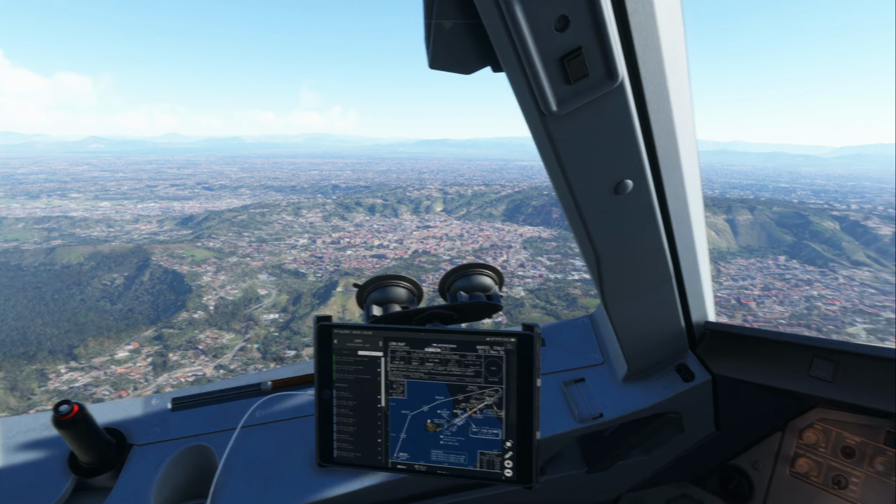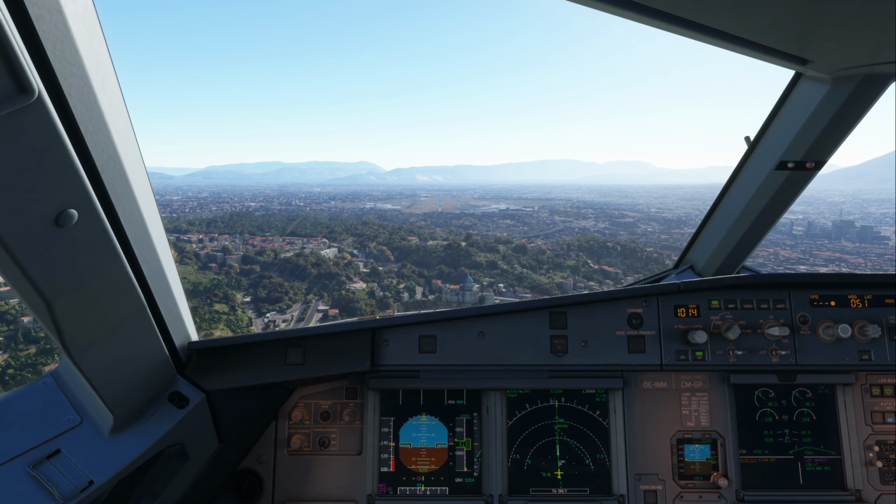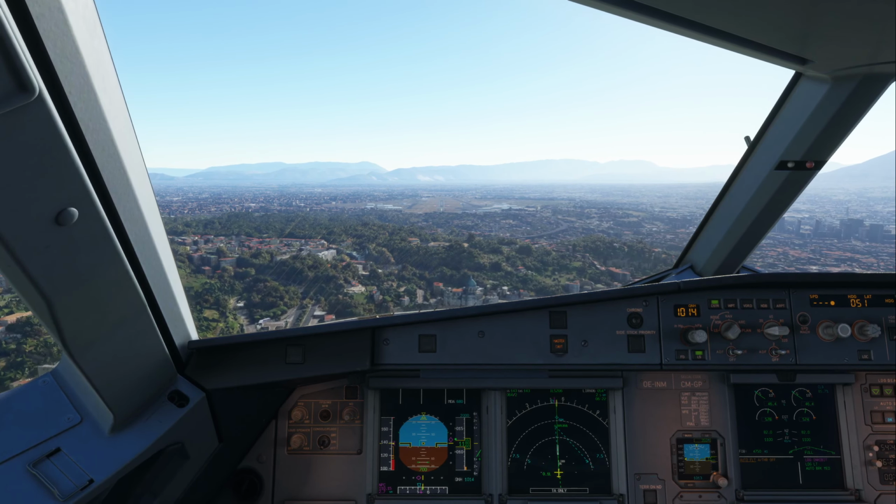Flaps full. Right there. Napoli traffic, Alpine 56 Zulu Delta, short final runway 06. Lovely scenery.